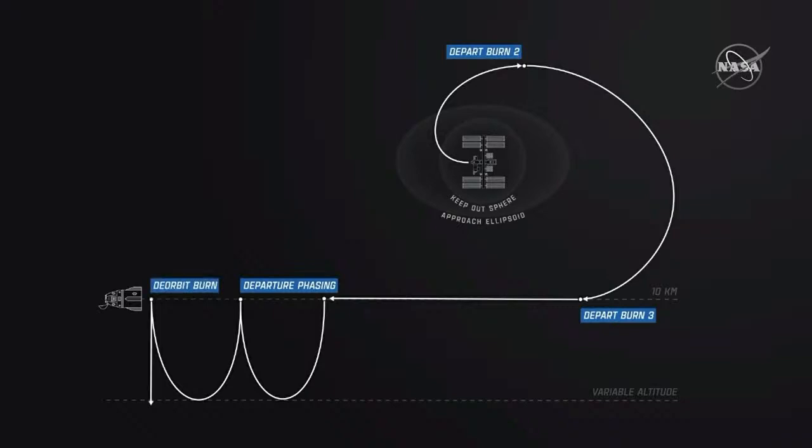And then eventually we will have our deorbit burn tomorrow. We'll see the nose cone close. We'll see the trunk jettison, and they will come on home, looking for a splashdown tomorrow in the Gulf of Mexico, specifically at our Pensacola landing site.